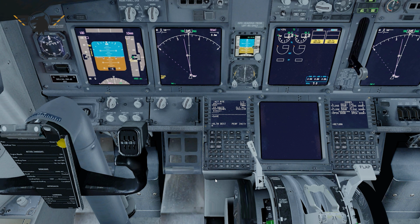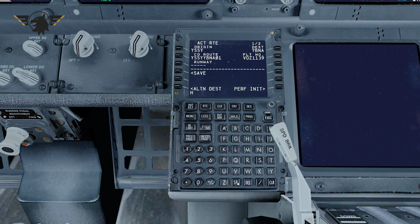Sydney Tower, good evening. Velocity 1139, information Hotel, Delta 45, request clearance to Ballina. Velocity 1139, good evening, Sydney Tower. Cleared to Ballina via Entra planned route, maintain 5000. Fisher 6 departure, Entra transition, runway 07. Squawk 472 and departures on Unicom 122.8. Cleared to Ballina, Fisher 6 departure, runway 07. Entra transition, climb initially 5000 off runway 07.